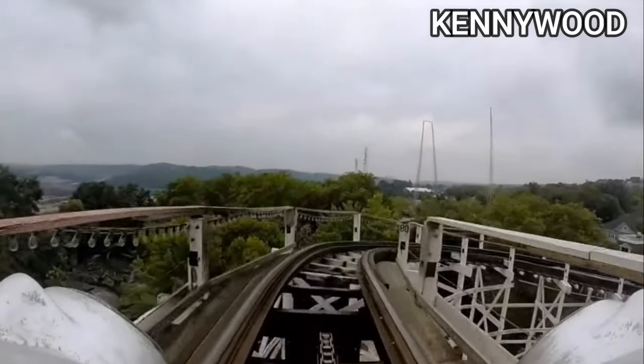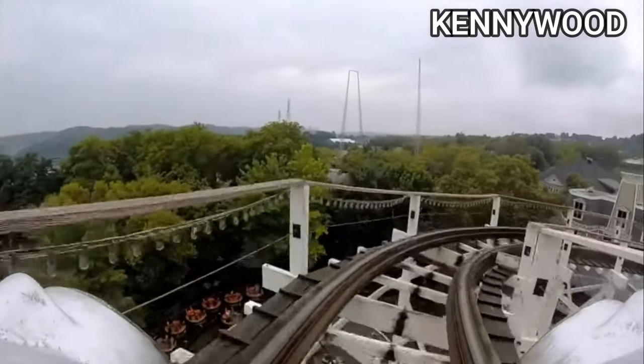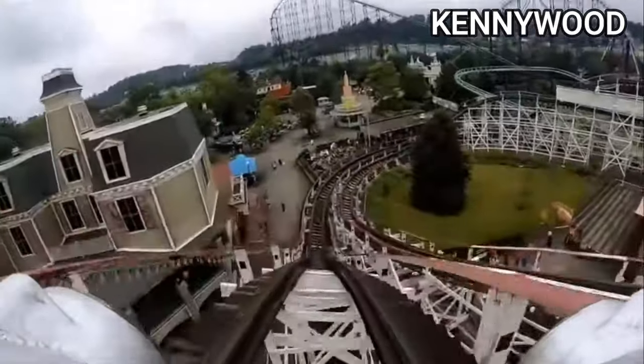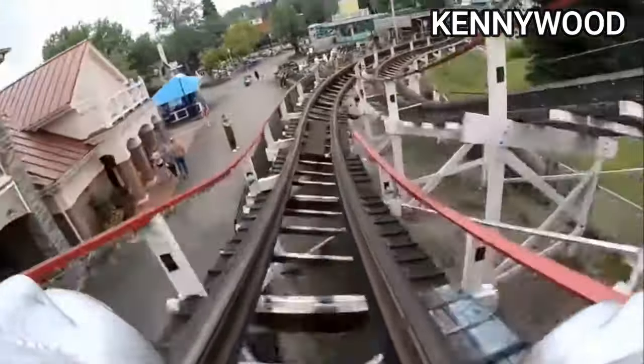And to be honest, if I was a Kennywood fan, I would get a whole group of season pass holders and buy the park off Palace Entertainment, because I don't think they have any idea what they're doing. I really don't.